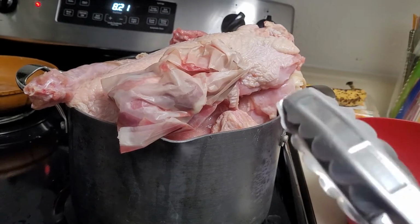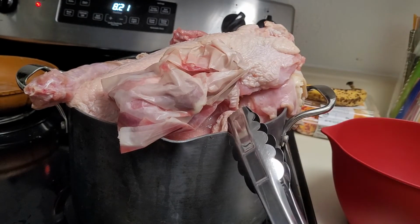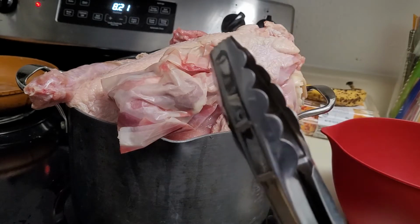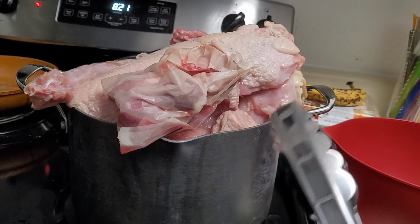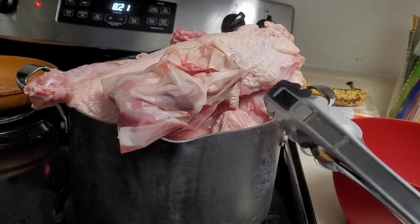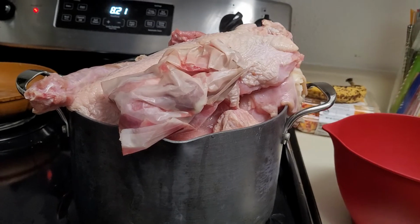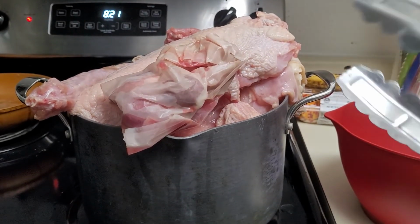And as you can see, it all does not fit in my largest pot. I thought I was going to be boiling the whole thing to get some stock, but obviously I underestimated how big this thing actually is.